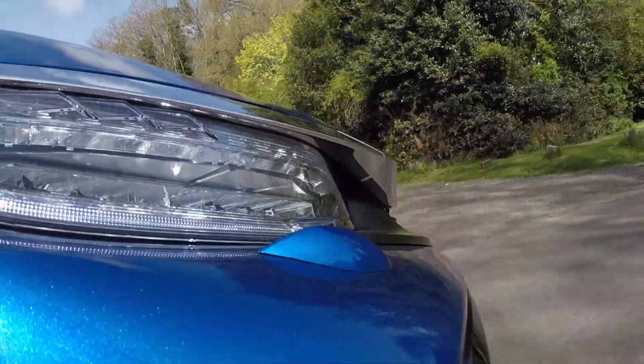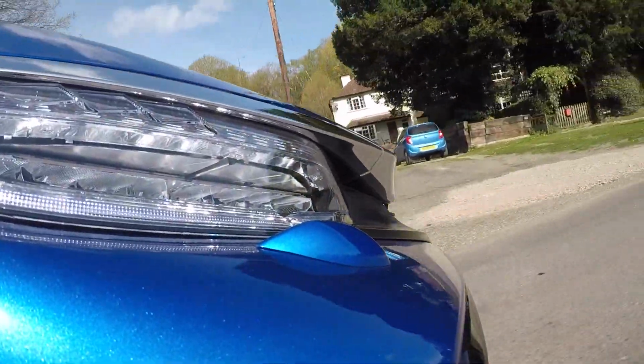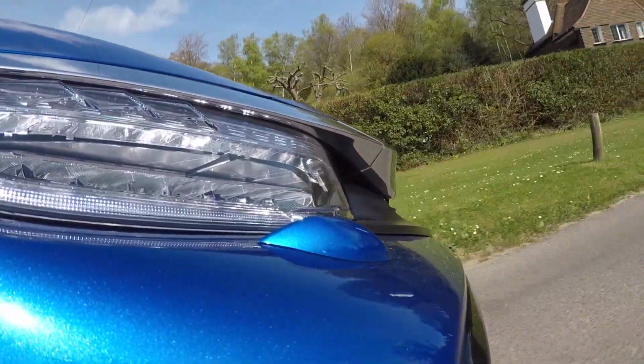Now, the torque is quite important in terms of the characteristics of this engine, as it's available lower down than in its predecessor. That just makes the car more accessible, it's more usable over a broader range of speeds.